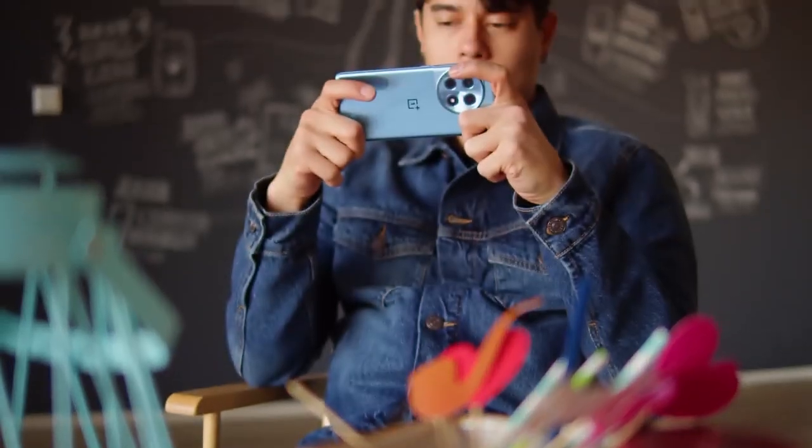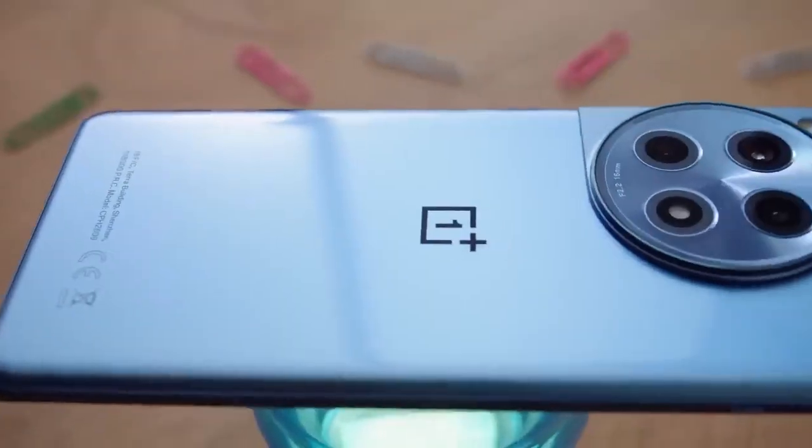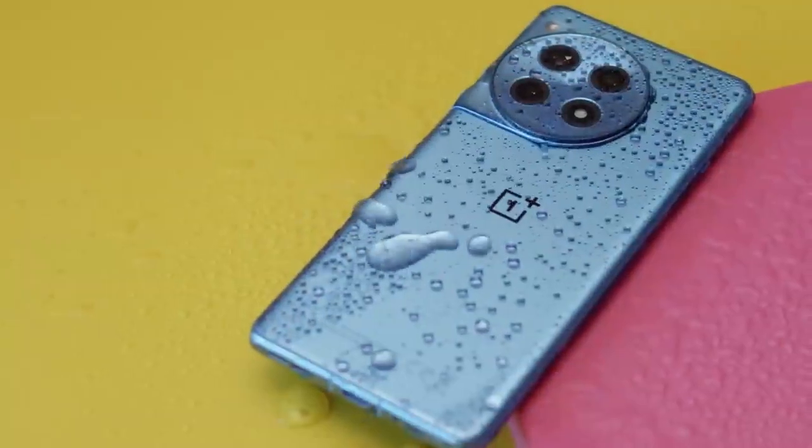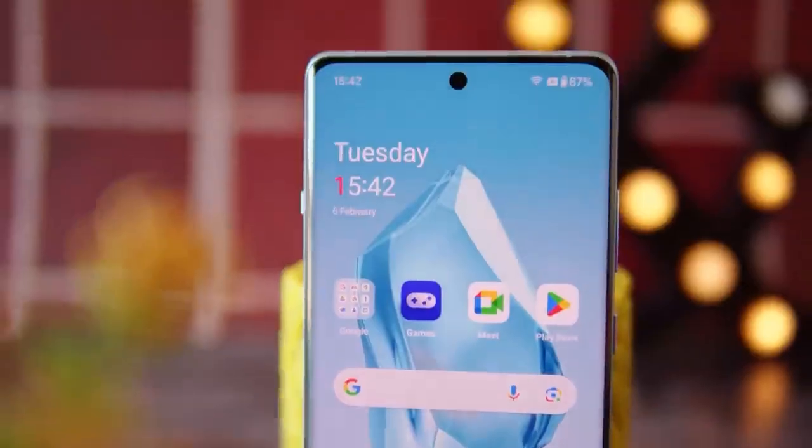Today we're diving deep into the world of smartphones with our review of the OnePlus 12R. Now we all know that finding the perfect smartphone can be a challenge, especially when you're trying to balance performance with affordability. But does the OnePlus 12R strike the right balance?